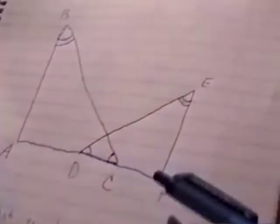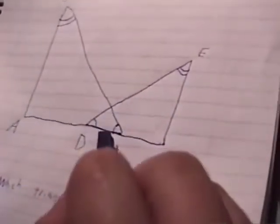Now, as you can see, triangle ABC is congruent to triangle FED, because this angle and this angle are congruent, and this angle and this angle are congruent. It's so simple. Let's move on.